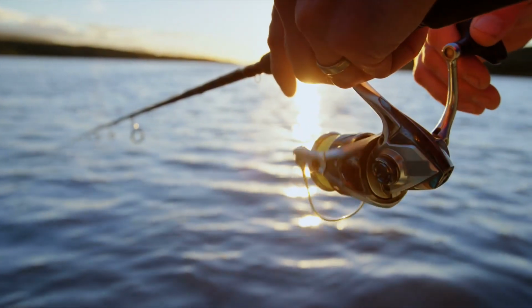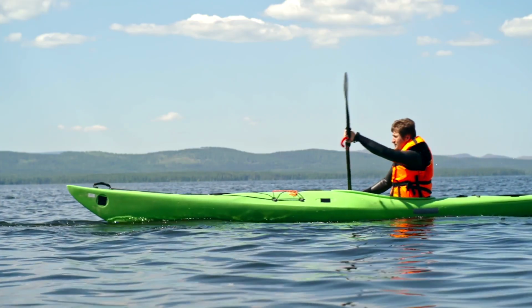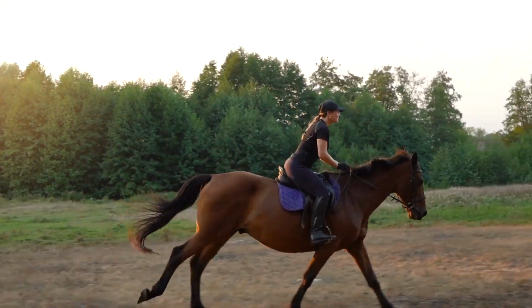You can fish, paddleboard, or kayak on Lake Haigler or one of the many other ponds and streams here within the preserve. You can also schedule horseback riding. So there's no shortage of things to do outside. Get outside, catch some rays, cut the TV off, and let's go have some fun. You can do a lot of things here at the Anne Springs Close Greenway.